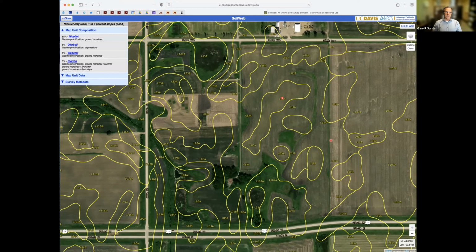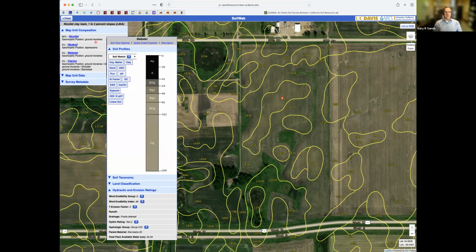So this is what this looks like, and you can click on. I clicked on this particular soil feature right here, and up popped this table. I can then click on any one of these soil types. For instance, I clicked on the Webster, and it gives me some horizon information here, and you see all kinds of other information that I can also open up and look at.